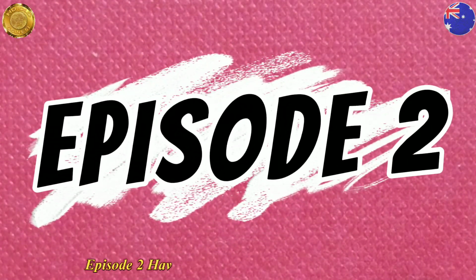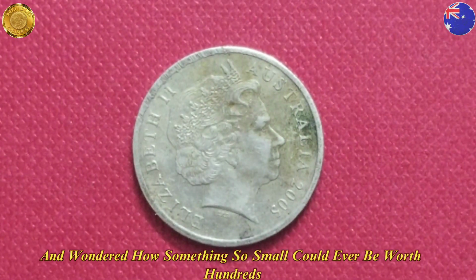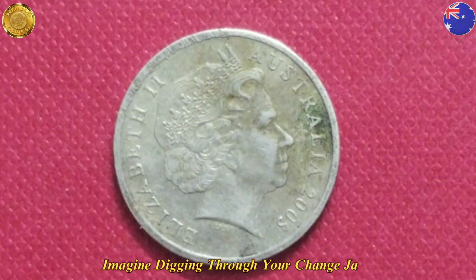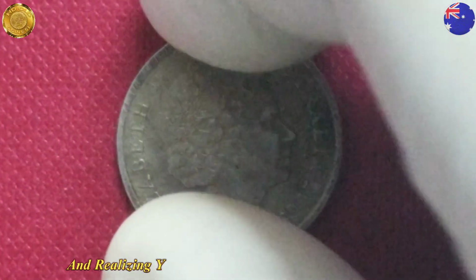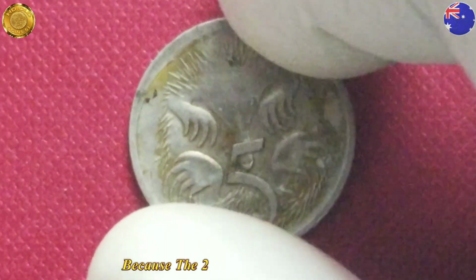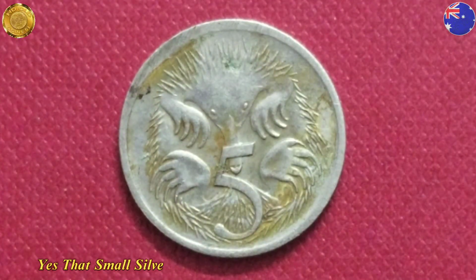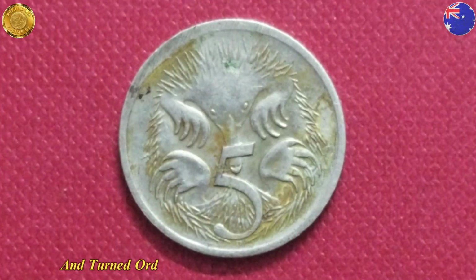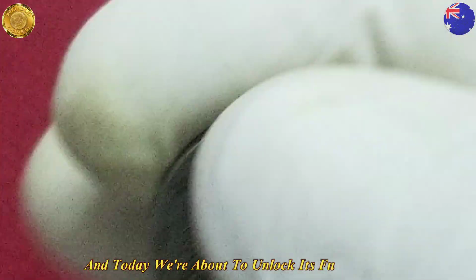Episode 2. Have you ever looked at a tiny coin and wondered how something so small could ever be worth hundreds, sometimes even thousands of dollars? Imagine digging through your change jar, casually flipping over a coin no bigger than your fingernail, and realizing you might be holding onto a fortune. Well, brace yourself. Because the 2005 Australia 5-cent coin, yes, that small silvery sliver of metal that most people ignore, has stunned collectors and turned ordinary folks into lucky treasure hunters. And today, we're about to unlock its full story.